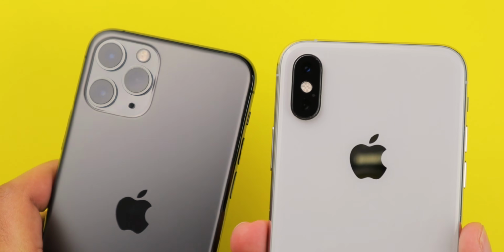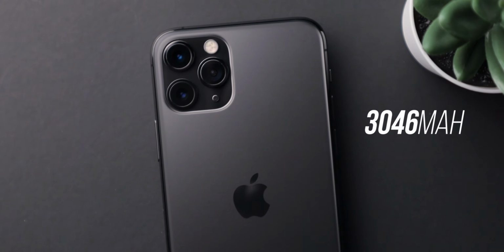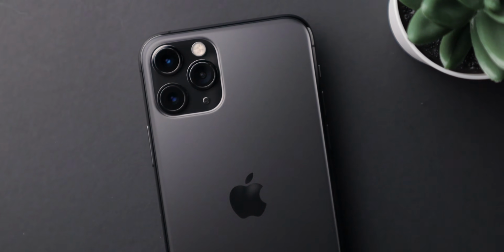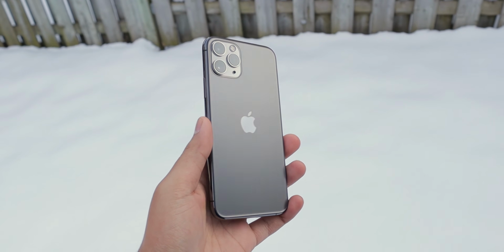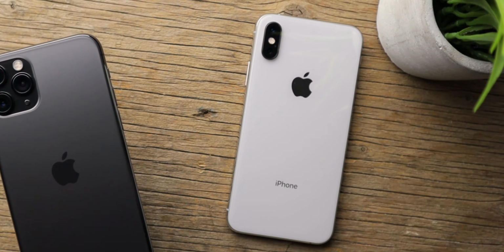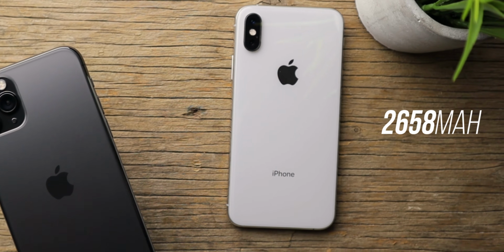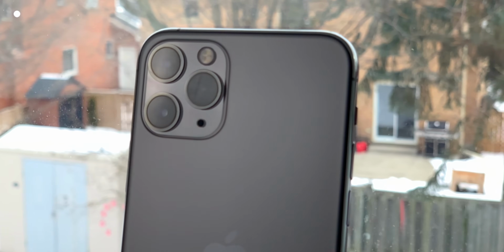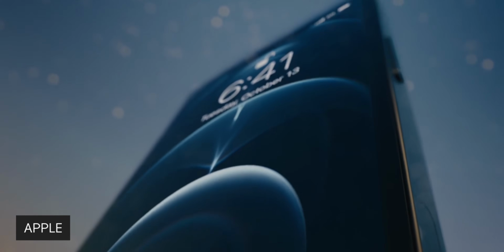Now, the iPhone 11 Pro is slightly thicker than the iPhone XS, and the battery is the reason why. This phone has a 3046 mAh battery. Apple claims that this phone will last 4 more hours than the iPhone XS, and the iPhone 11 Pro Max will last 5 more hours than the iPhone XS Max. This phone has a much bigger battery compared to the iPhone XS, which had a 2658 mAh battery. In my opinion, this is a huge upgrade because iPhones normally don't get battery upgrades like this one. In fact, the iPhone 12 Pro has a smaller battery compared to the iPhone 11 Pro.